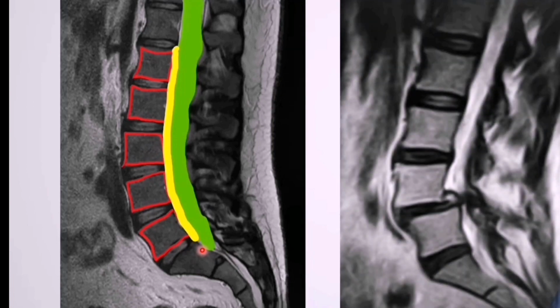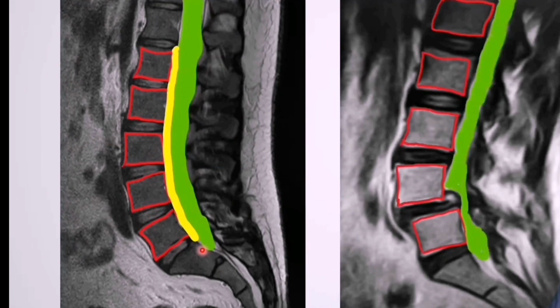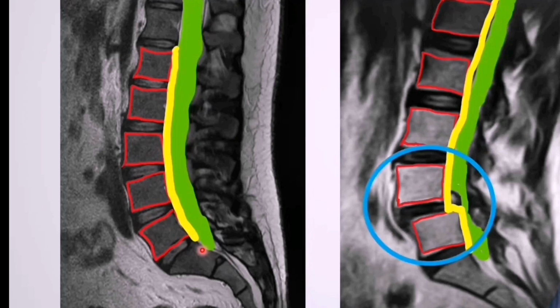Can you spot the differences? Here are the vertebral bodies. The thecal sac is in green. Now let us take a look at the position of the back of the vertebral bodies in yellow line. Can you see the difference? That's right, it is highlighted here in blue.